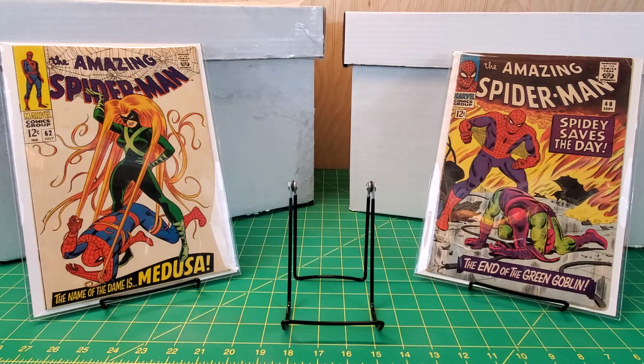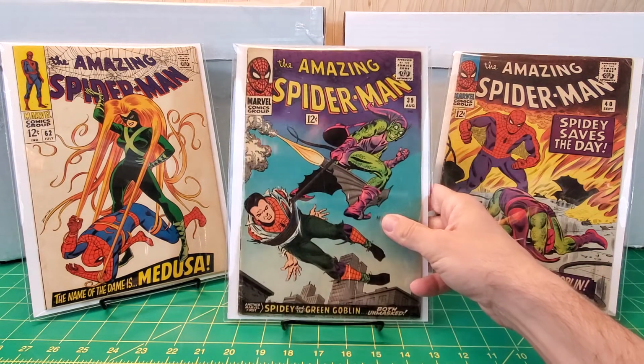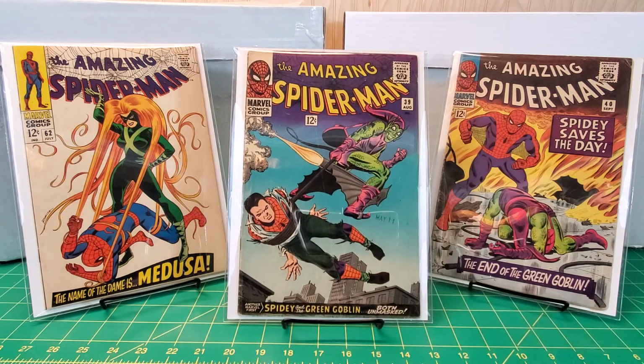This is another classic Romita Green Goblin cover, the partner to my 40 here. Finally picked up number 39. These are just phenomenal books. Probably VG range, and I probably picked this up a few months after I got 40.